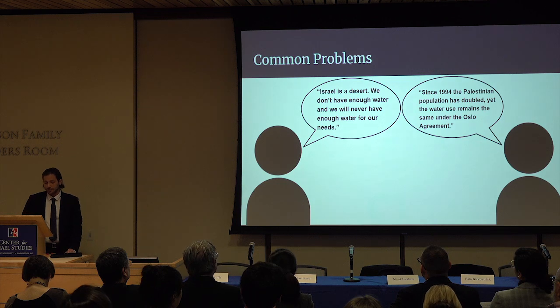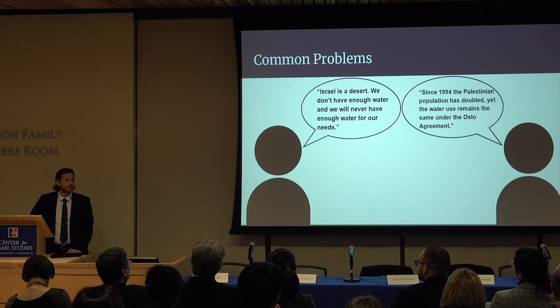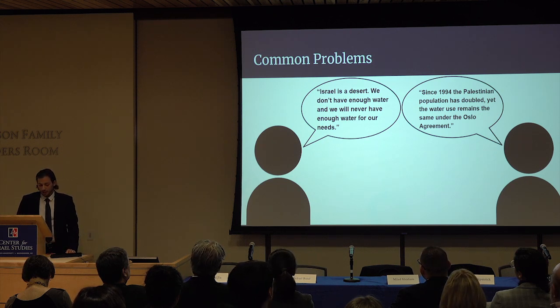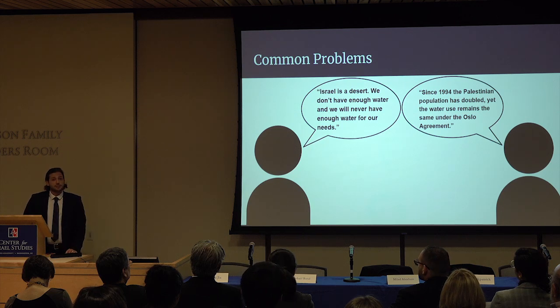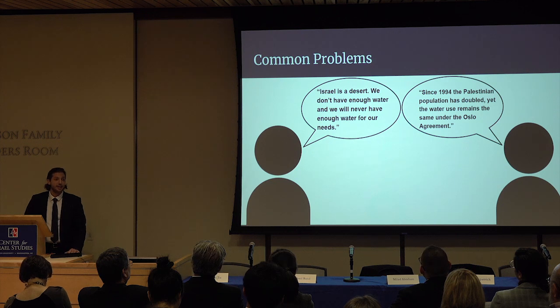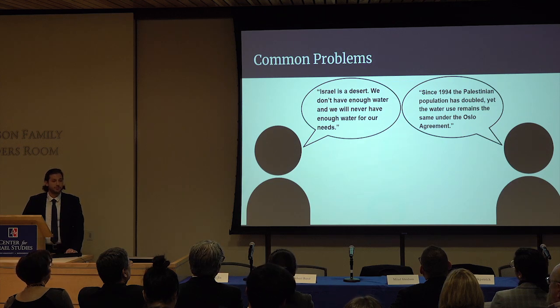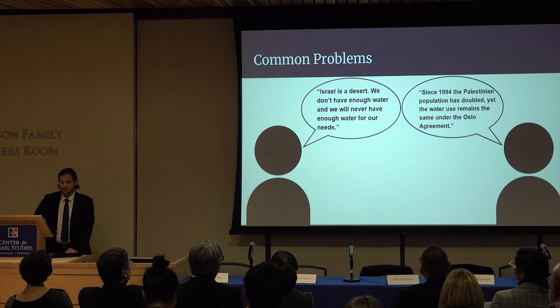Both Israelis in the Arava Valley and Palestinians in the Jordan Valley face problems concerning water, food, and energy to varying extents. When speaking with both Israeli and Palestinian government officials, they expressed concerns over water availability. A retired Israeli government official told us, "Israel is a desert, we don't have enough water, and we will never have enough water for our needs." And a Palestinian government official revealed that since 1994, the Palestinian population has doubled, yet the water use under the Oslo Accord remains the same.